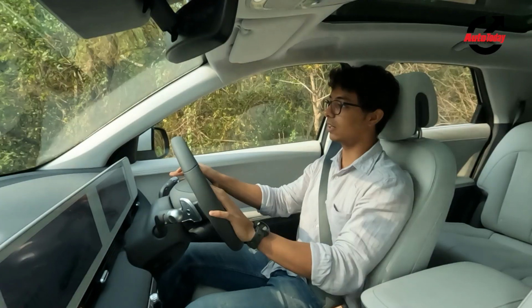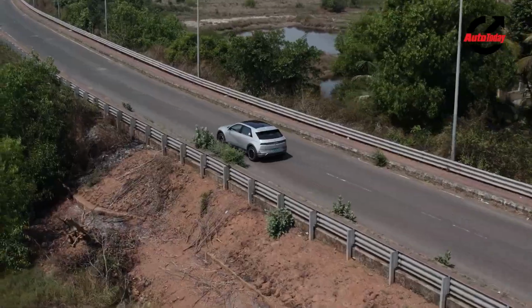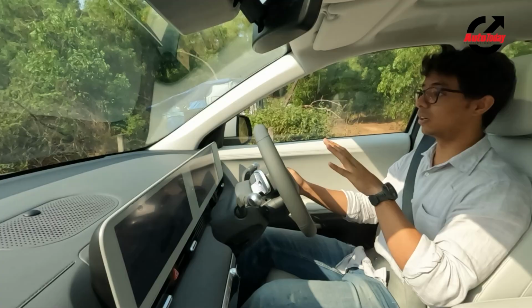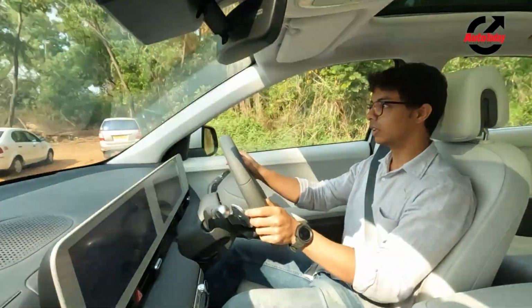This car is actually a statement. It is a Hyundai statement that we make good cars, we make brilliant cars, and we can introduce a car which can revolutionize the EV world, because this car is unlike anything else, and it looks the part, it does the part, the powertrain, the features, everything is just great.